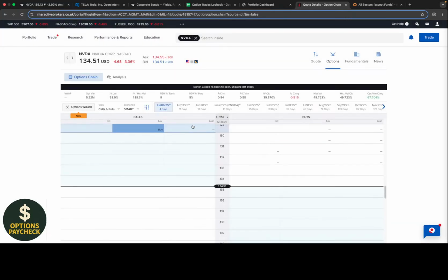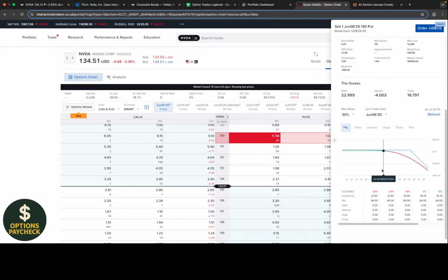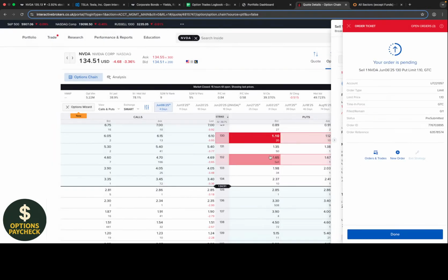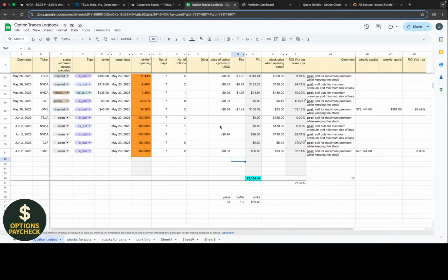Options, and I want to sell puts. Alright, so $1.10. I want to sell one contract, so order 1.1, good till cancel, sell order, accept, done. So therefore I have planned another trade, and I will capture the premium here.